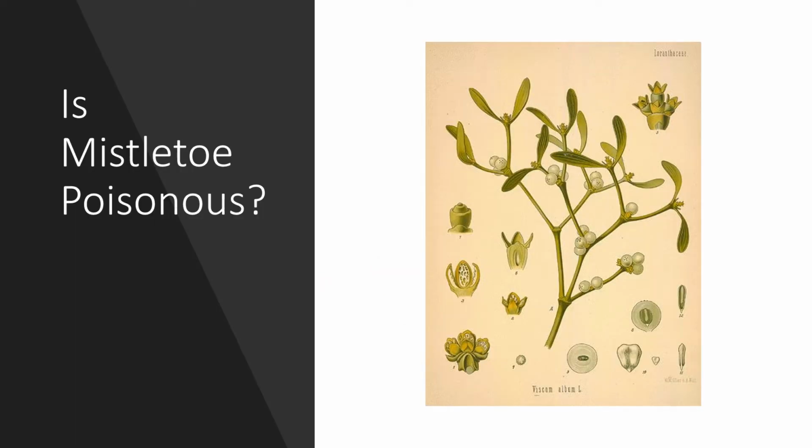It's well known that parts of the plant, including the berries and the leaves, can cause serious side effects when consumed. Poisoning can also occur if you drink tea created from the plant or its leaves and berries. The poisonous ingredient found in mistletoe is called phototoxin. Symptoms are most likely to occur after ingesting the leaves and usually last for 1 to 3 days.